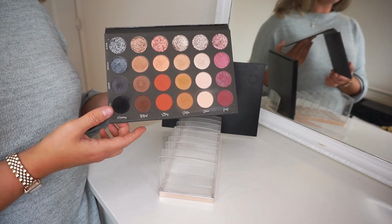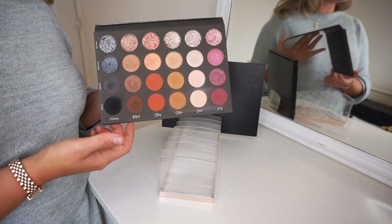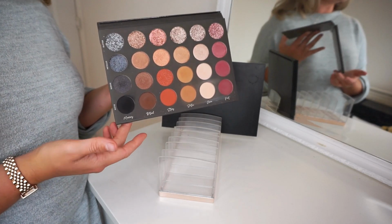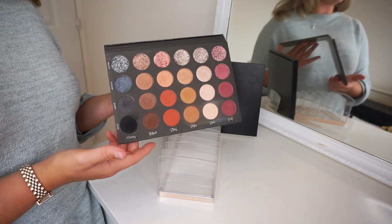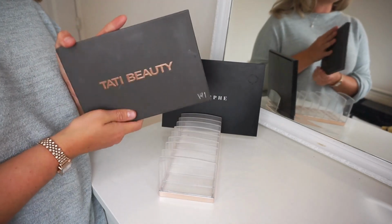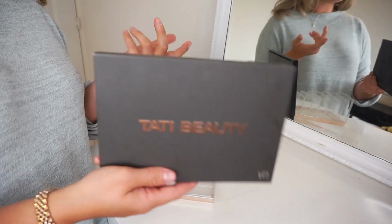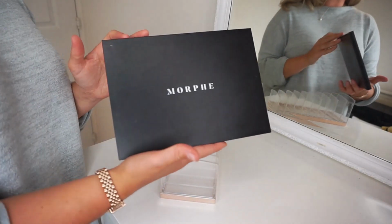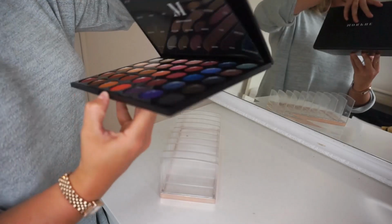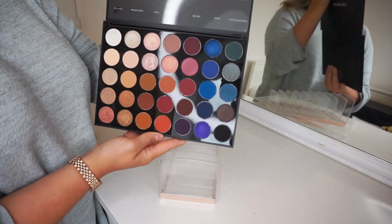And if ever I am wanting to do more of a smoky eye, this palette is just what I will always reach for, because these shades are so pigmented. The quality of them is so high. I will never be getting rid of this, but also sad because, yeah, they won't be releasing any others in that series. And then this one is my only Morphe product, and this is one of their absolutely enormous palettes.